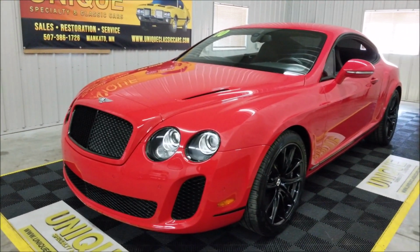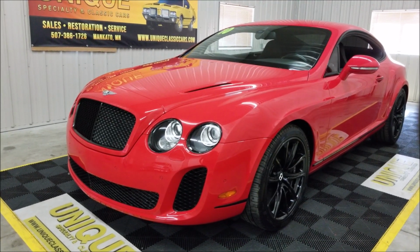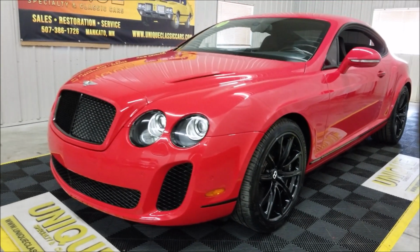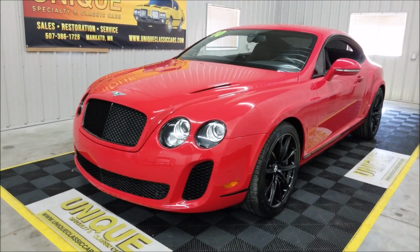2010 Bentley Continental Supersports. Unbelievable. Beautiful car. 20,000 miles on it.